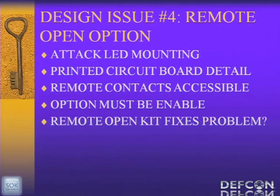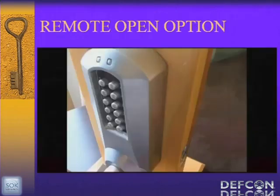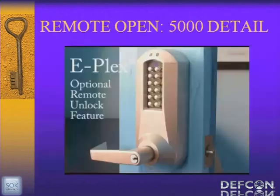Yeah. So we save the best for last. All of these, we think, are really serious design deficiencies that could be exploited by bad guys, okay? This is the best one. So Kaba offers a programming option to allow remote open. You push the push button, just like an electric strike, the receptionist pushes the button, opens the lock, okay? So there's two LEDs at the top of the lock to show status, okay? So this is what happens.